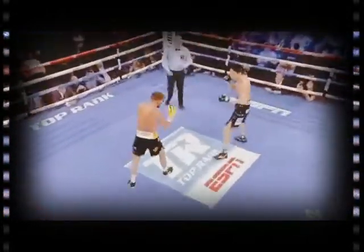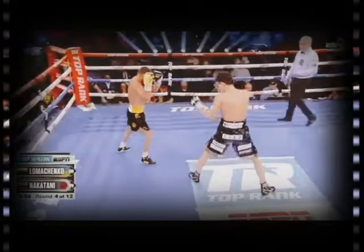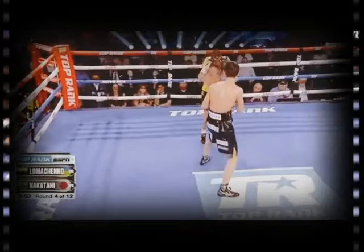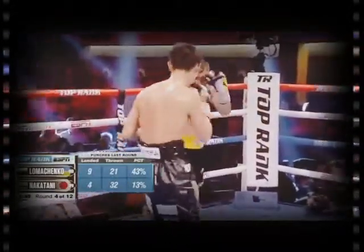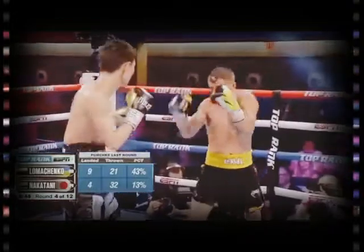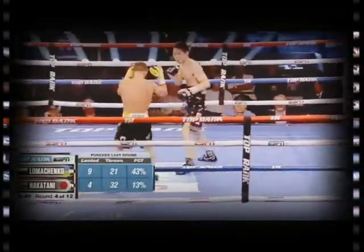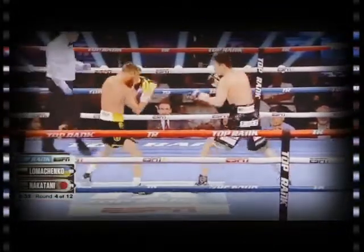Round four, and Nakatani has only landed 10% of his total punches thrown against the very elusive and great footwork from Lomachenko. He can do both. He can be a good moving fighter who is offensive minded. Punches the last round, 9-4, Lomachenko.